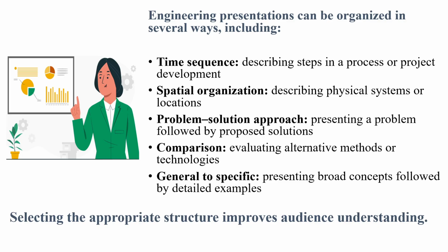Another method is to use a problem-solution approach, where the speaker first explains a problem and then proposes a possible solution. Other approaches include comparing different options, explaining ideas from general concept to specific example, or describing a physical system using spatial organization. Choosing the right structure helps the audience follow the presentation more easily.